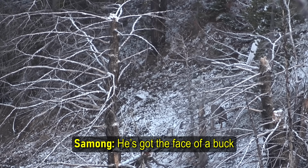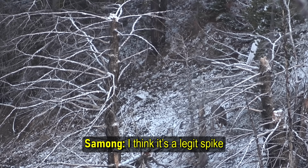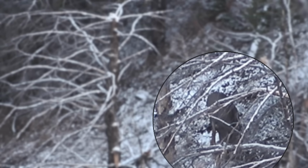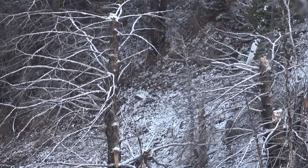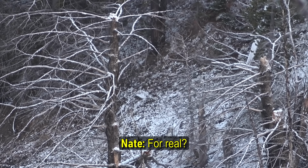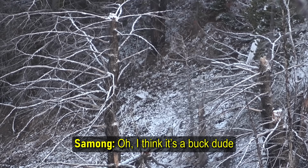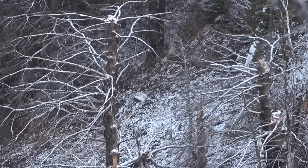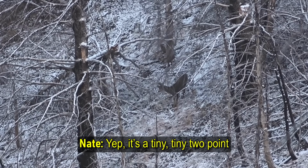Face of a buck. I think I just saw antlers too. I think it's a legit spike. If it's a spike though, I don't think it's a bone. I think it's a buck, dude. For real. Oh, it's a buck. Yeah, I think it's a 2-point. It's a tiny, tiny 2-point.